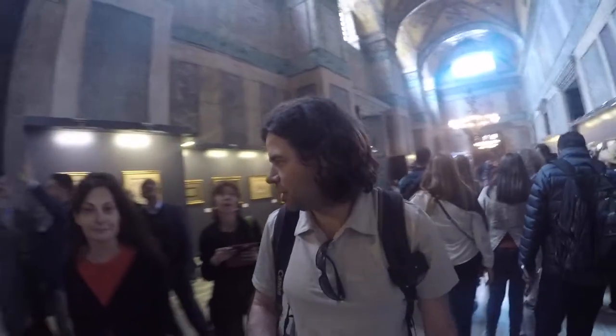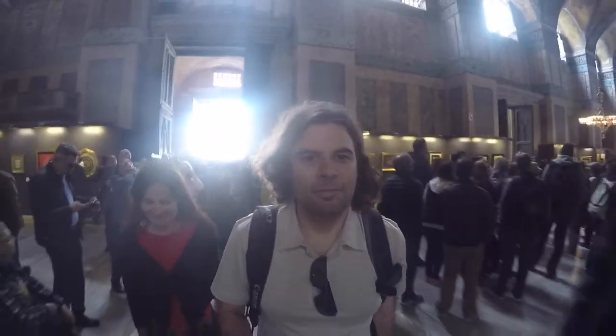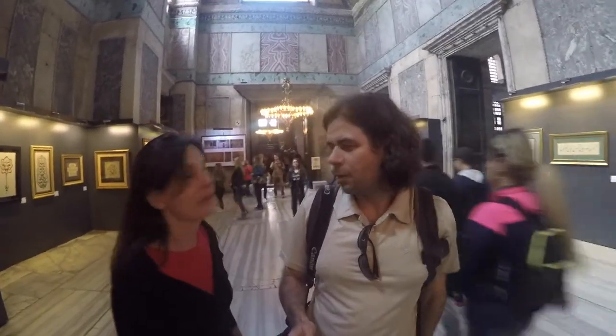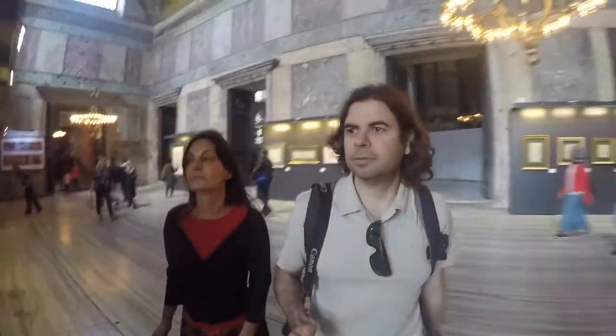We are not alone here today, just a few people around us, but the building is really beautiful. Just behind us is the ramp that goes to the first floor. But you can have a view of the mosque.